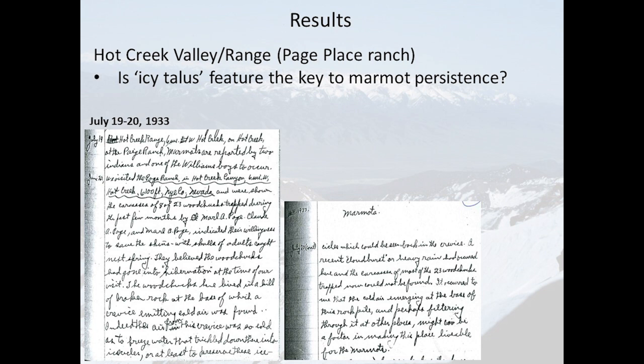"The woodchucks here lived in a hill of broken rock, at the base of which a crevice emitting cold air was found. Indeed, the air from the crevice was so cold as to freeze water that trickled down into icicles, or at least preserve these icicles, which could be seen in the back of the crevice. A recent cloud burst or heavy rain had occurred in the carcasses, and most of the 23 woodchucks trapped now could not be found." I think they probably just lied about the carcasses, honestly.